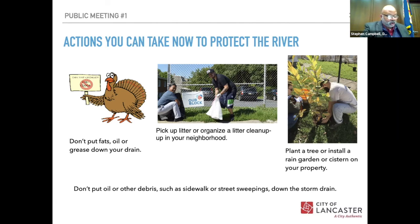Pick up litter or organize a litter cleanup in your neighborhood through the city's Love Your Block program, as the people from River's Edge Fellowship and others have done. Plant a tree or install a rain garden or cistern to reduce the amount of rain that enters the combined sewer system. And don't put motor oil or other debris, such as sidewalk or street sweepings, down the storm drains. And remember to move your vehicle on street sweeping day.